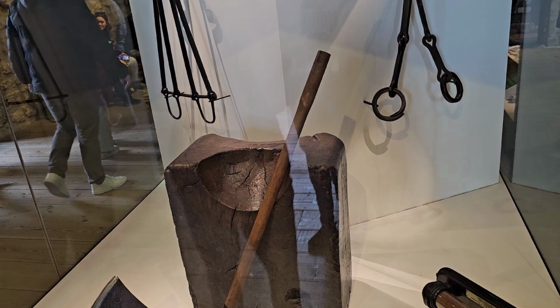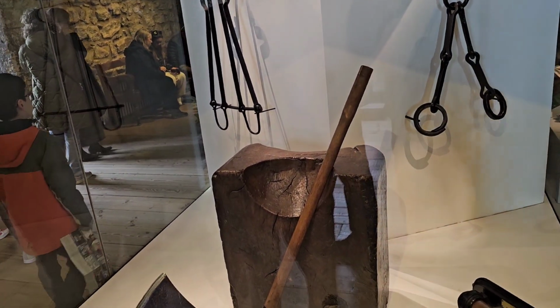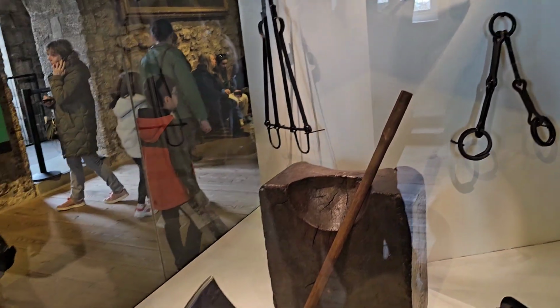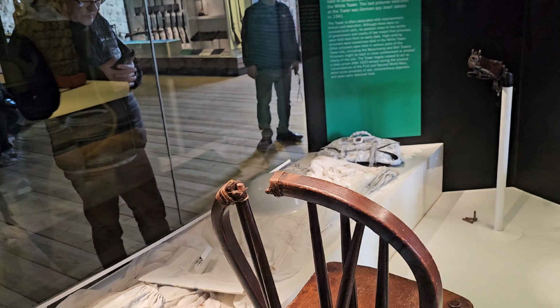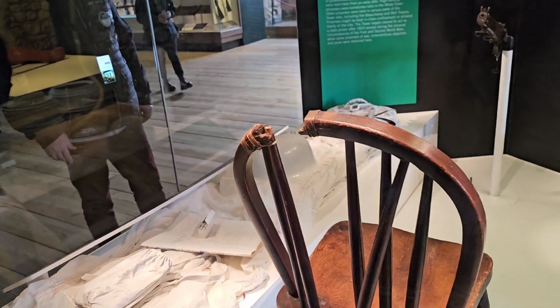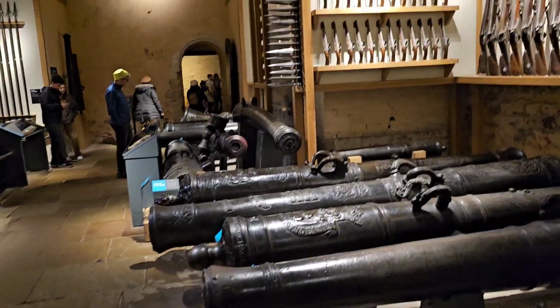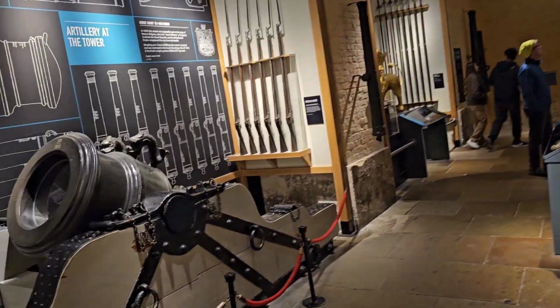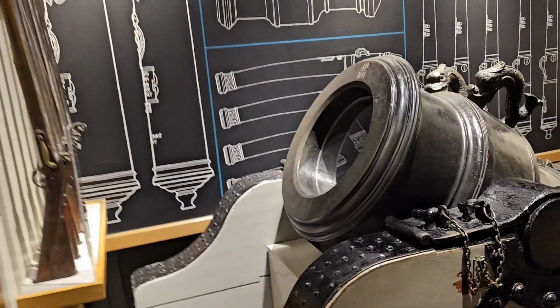It was last used on the 9th of April 1747. Not long ago then. So this was a setup for the last execution, which took place here in 1941. That's crazy. So all these cannons and muskets. The size of that one. Jesus, it's like a nuclear weapon.